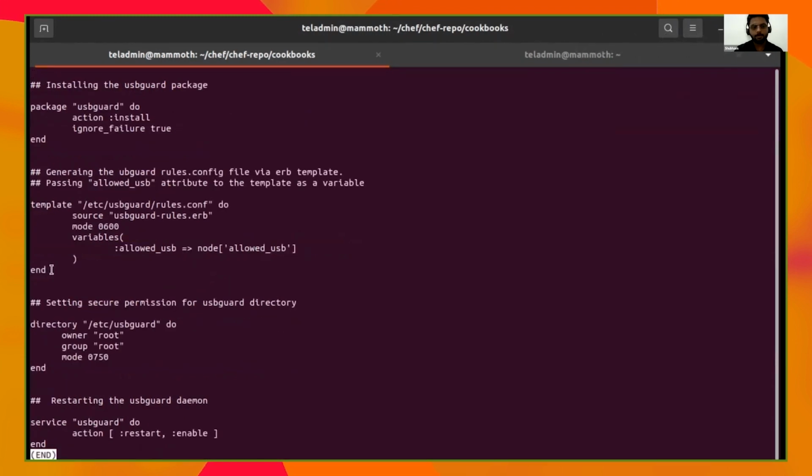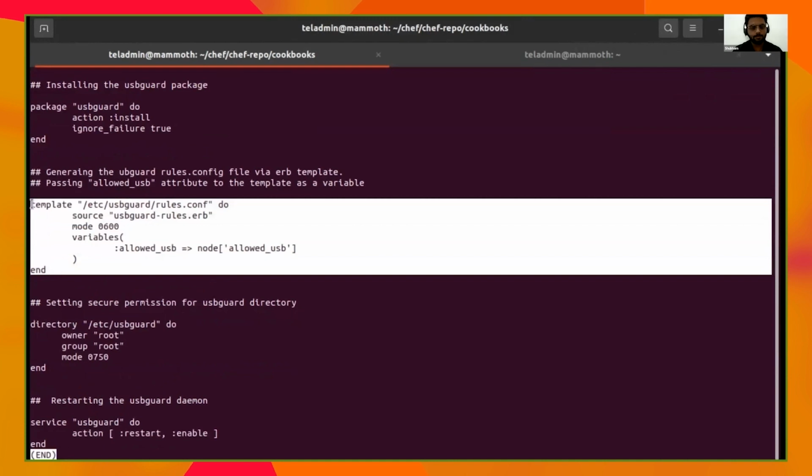Now I have the template resource as well, as I can see in the highlighted section. This is the most interesting resource in this recipe. It allows me to read any configuration which I have defined for a particular node. I can read that information and generate a configuration file based on the information that I have read.